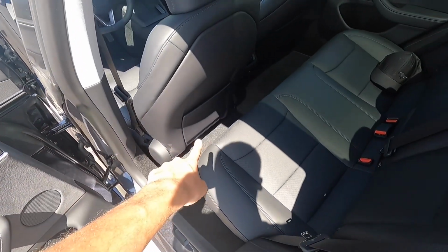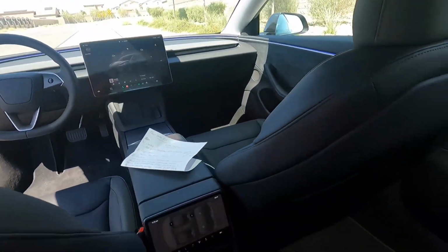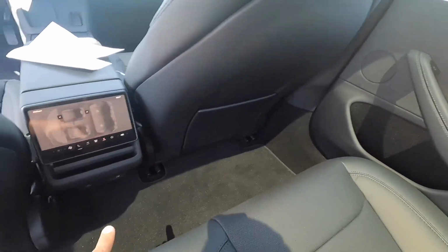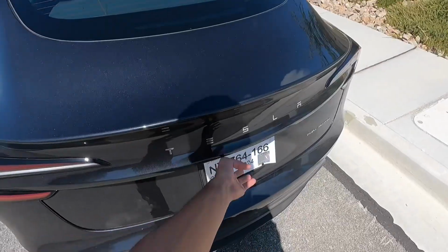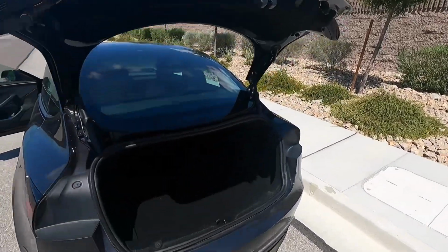So not a lot of room behind this seat, but if you look on the passenger side, or someone a little less tall than I am, you can see there's tons of room back here. Tons of room. The floor is flat all the way across. And then you have the big door pockets in the front and in the rear. It does have a power trunk, which the RS3 did not have.